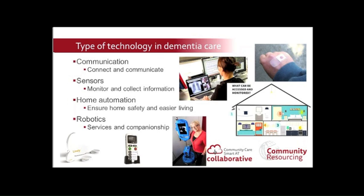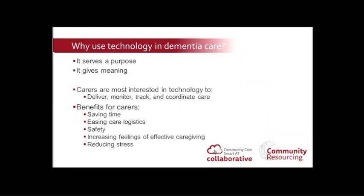This has vast implications in dementia, as technology is a great complement to the demand for intuitive, personalized care. We'll get back to some more examples of technology, but first let's talk a bit about why you would use technology in dementia care. A very short answer is this: it serves a purpose. Technology is not intended to replace human contact or human care practices, but to support them.